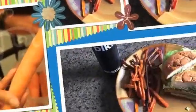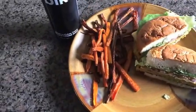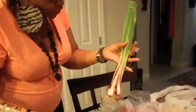Right here I have some humongous carrots. I'm going to make some carrot fries, so that's why I got these. I wanted to use the really big carrots. Look at this, my spring onions. Look at that, don't those look great? So I got 1 bunch of those.